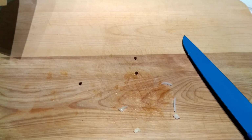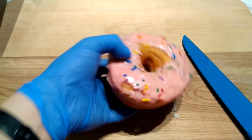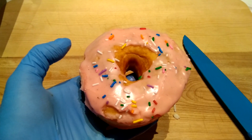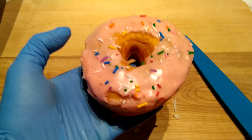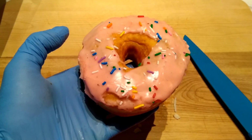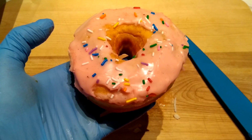Okay. Lastly, we have the Homer Simpson. Now, when I showed a picture of this to my friend, he instantly thought of The Simpsons, even without me telling him the name of this donut. It is a very, very simple vanilla bean cake donut with pink vanilla bean icing and rainbow sprinkles.